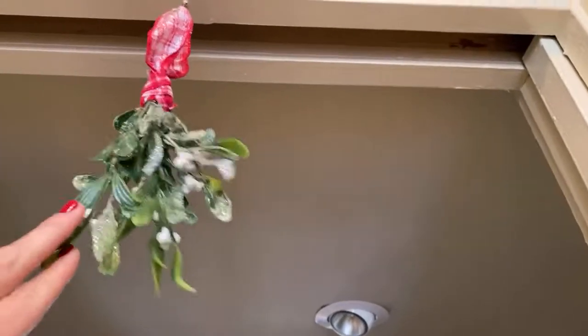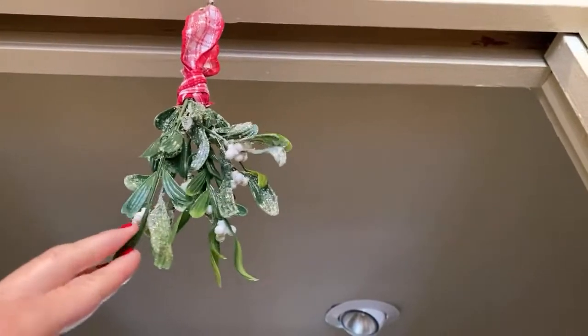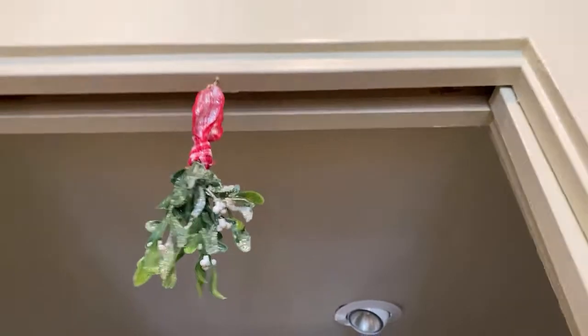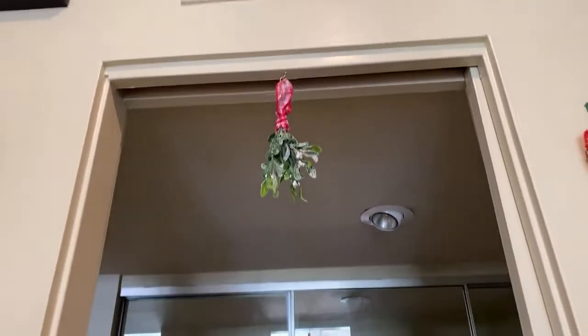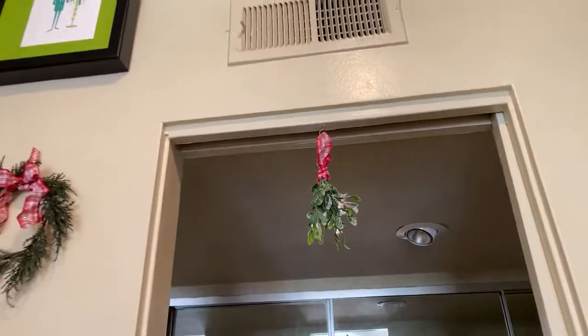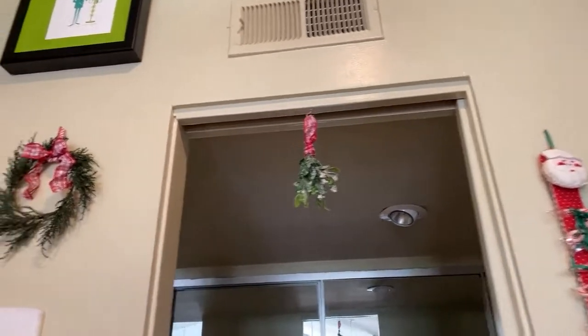So anyways, I shared a little short that I did see mistletoe at the dollar spot at Target this year. So if you find some and you want to nab it, just a little tidbit there for anyone obsessed with mistletoe like me. I don't know if anyone out there is.